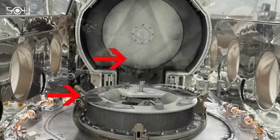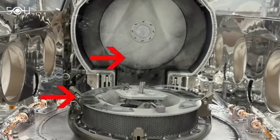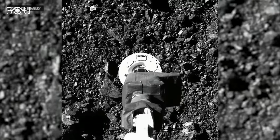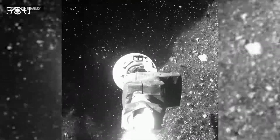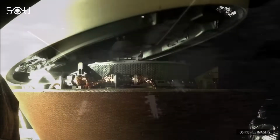As the lid was lifted, scientists gasped at what they saw: a layer of black dust and debris on the avionics deck of the canister. Also, the sample weighed 100 grams more than what was collected at Bennu. This was unexpected, as the sample was safely stored in a sealed container all along the way.